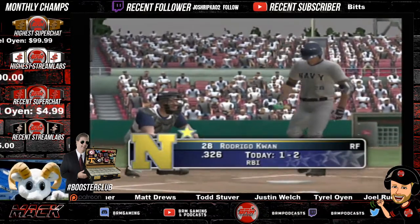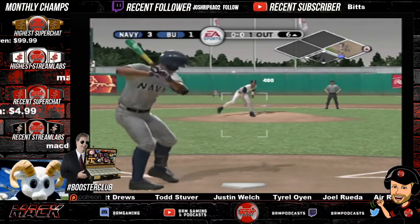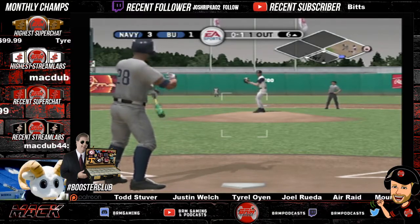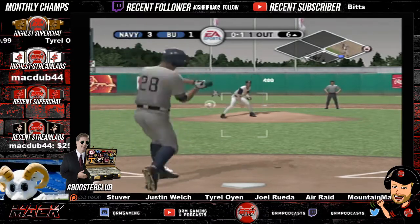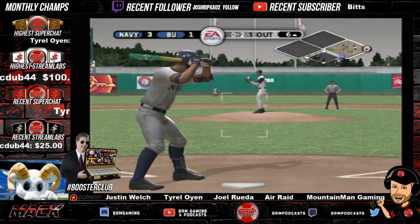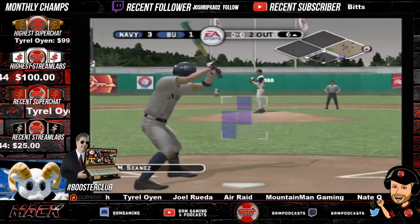Next up, the right fielder, number 28. Missed on a breaking ball at the letters. Quickly falls behind 0-2. Strike 3 called. Great location on that fastball. Number 11 is up next.